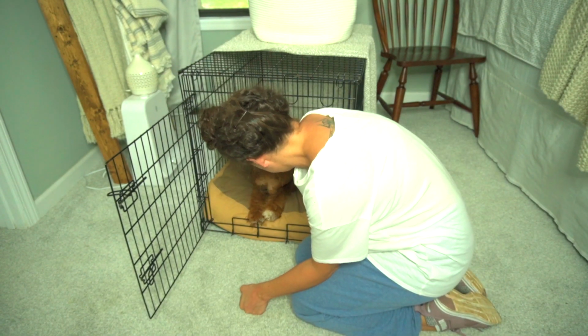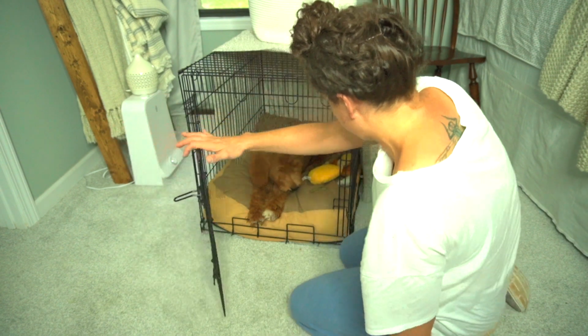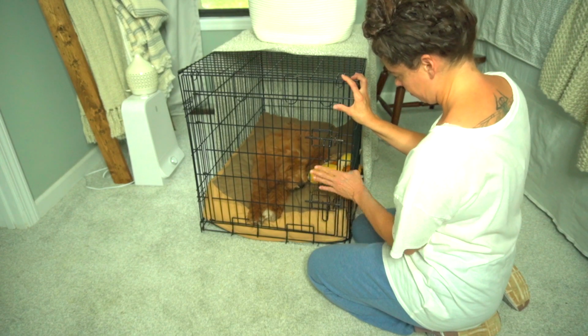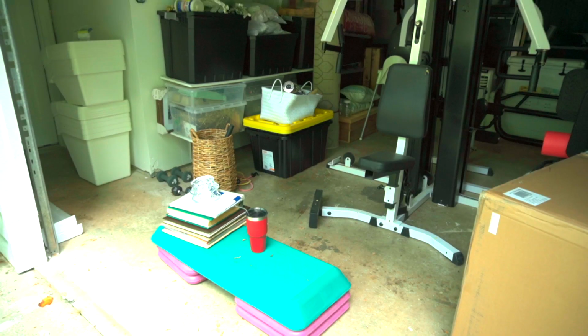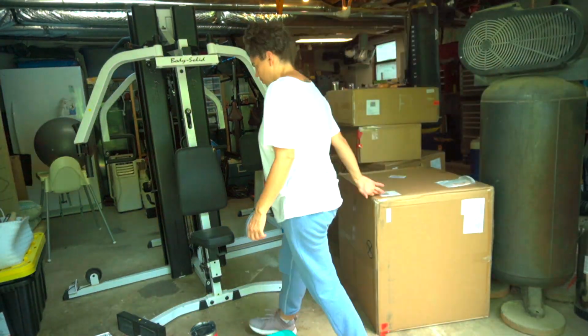But as I'm tidying up the garage, I'm going to talk to you guys about how to go throughout your home and declutter, minimize, and reorganize in a way that is attainable for you if you have a busy lifestyle and you feel a little bit overwhelmed with all of this stuff.